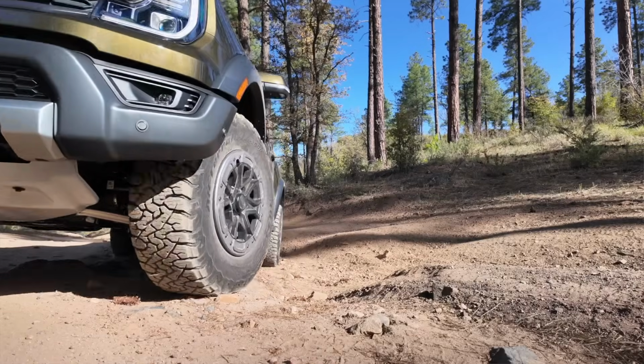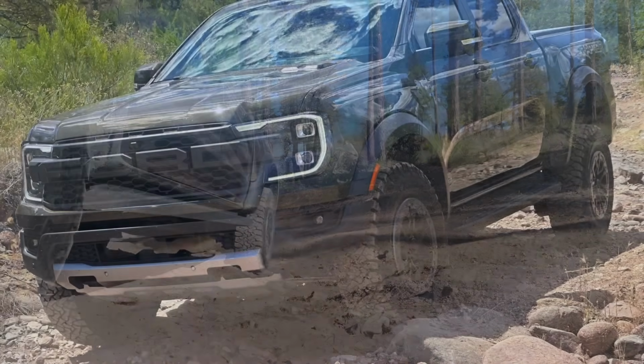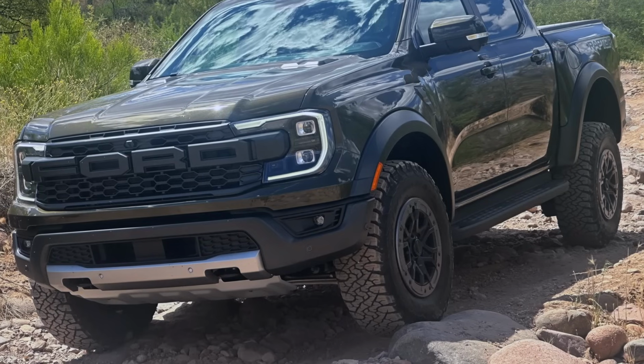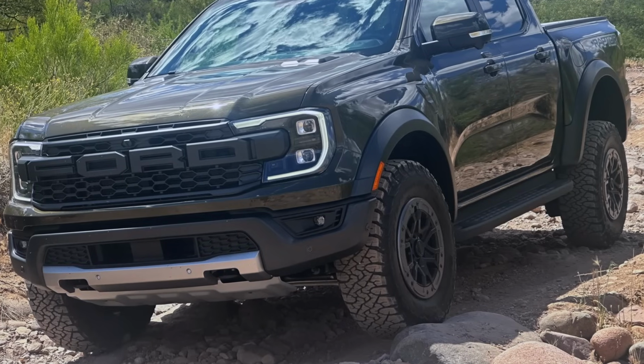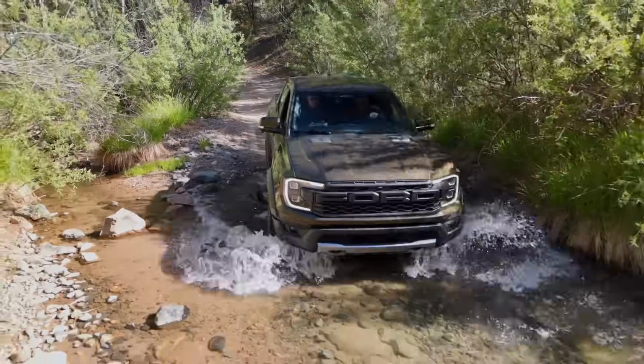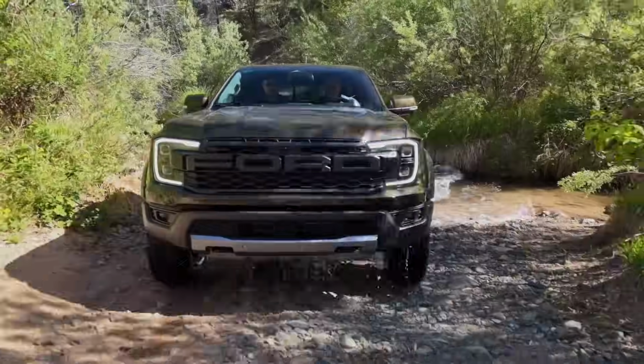And then it's also just got really effective drive modes. So when you go into rock crawl, it has you shift into low range and it locks the rear differential. It changes the throttle mapping. It holds the gear for longer for better compression braking, going down a slope, for example. So it does all of these little things automatically in these drive modes.